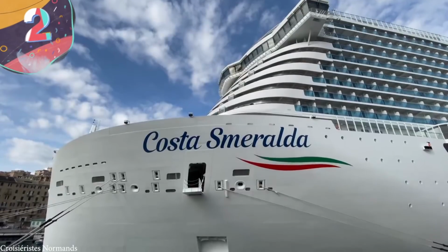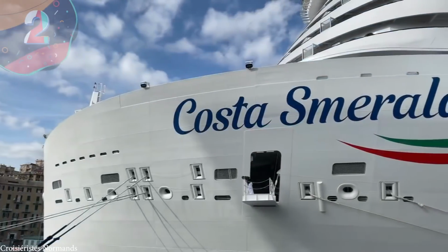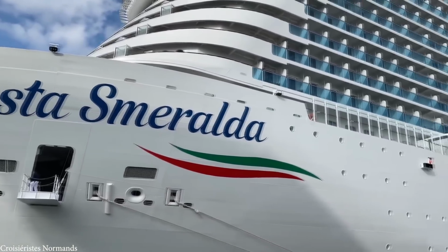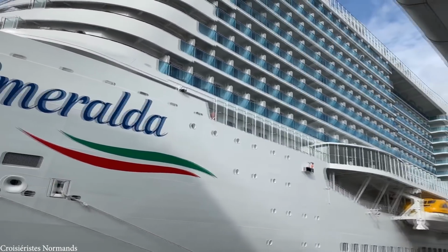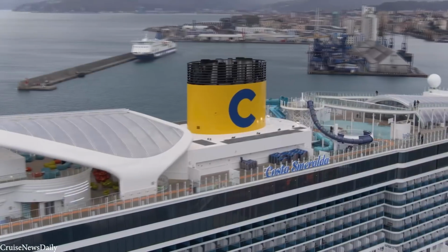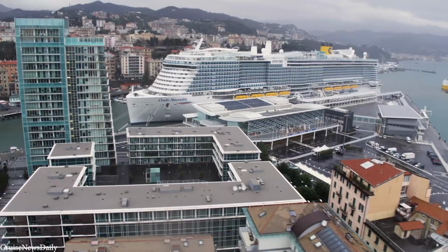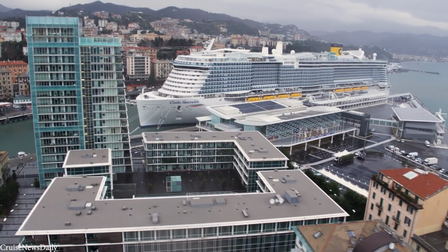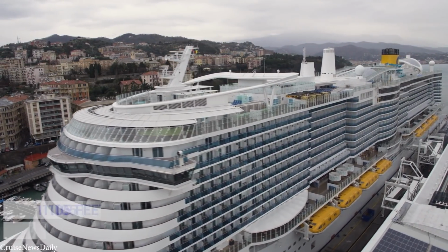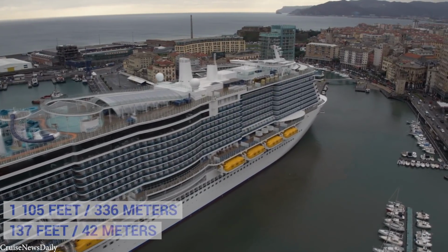Number 2. Costa Smeralda. The Costa Smeralda began sailing for Costa Cruises in December of 2019 and immediately became the biggest ship in their fleet. It's an Excellence-class ship, but because of the specifications that Costa required, it's now the 5th largest ship in the world. It was also the 2nd cruise ship to enter operation that could be fully powered by liquefied natural gas.